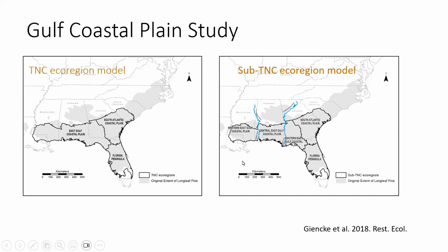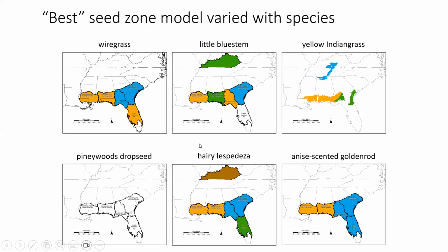The alternative model that this study used divided the East Gulf Coastal Plain into several subunits: the Western East Gulf, Central East Gulf, Eastern East Gulf, and continued to recognize the South Atlantic Coastal Plain and Florida. Basically, they found really similar things, that the best model was species specific. So what this is telling us is that there's no one seed zone model that's going to account for and protect the genetic variation in all species.